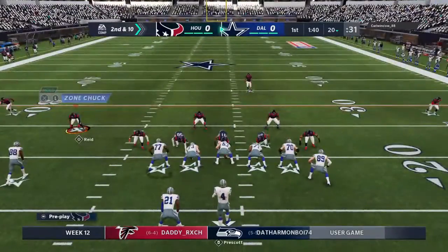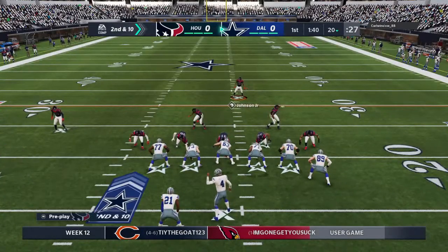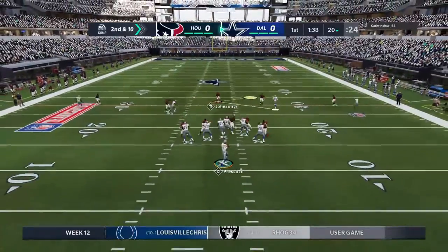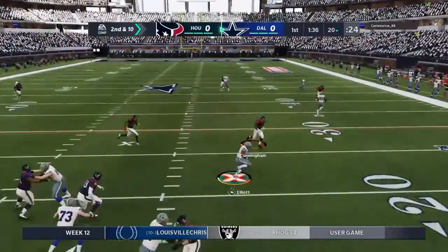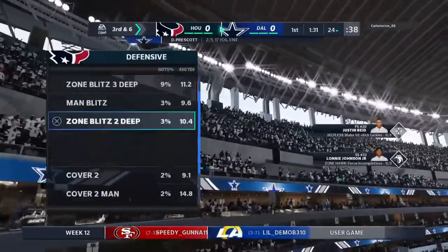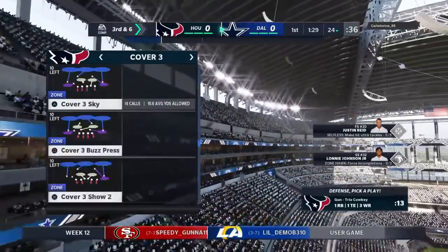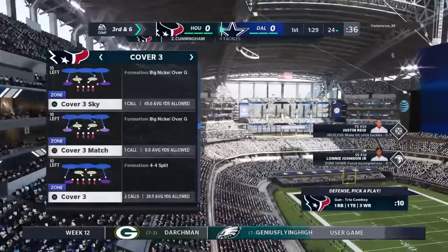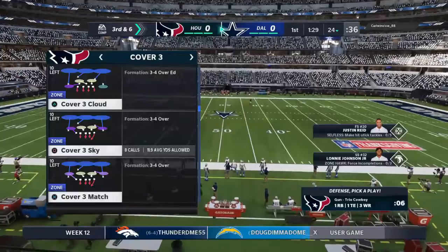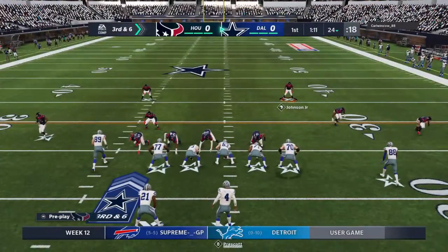After the incompletion, here's 2nd and 10 from the 20. From the shotgun, it's Prescott. And he'll go underneath here to Elliott. And he's brought down at the 24 after a gain of 4. Well, offensively, that's the mismatch that you want. You want to force a linebacker to try and cover your back out of the backfield, out in some open space. But linebackers nowadays, they run like backs, and they take a lot of pride in covering. What a nice play he made there in the open field.